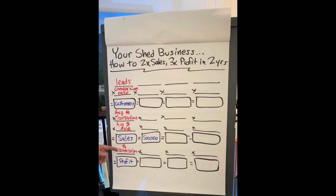So sales times your commission rate brings your gross profit in, and out of your gross profit, of course, you would pay your fixed expenses, your labor, your marketing, your rent or lease on the property, and those types of things, right? So let's put some numbers in.